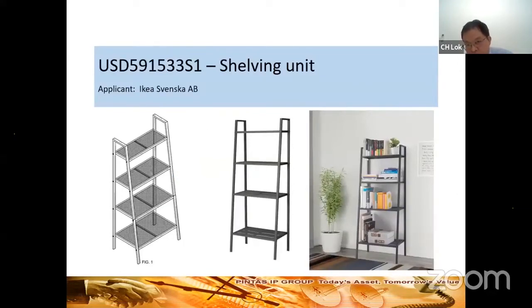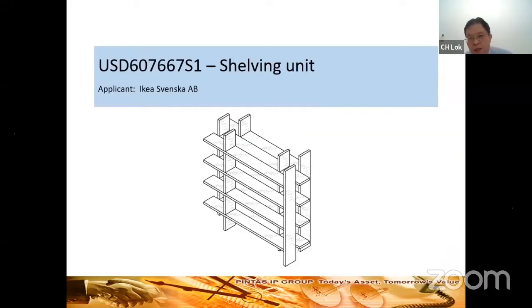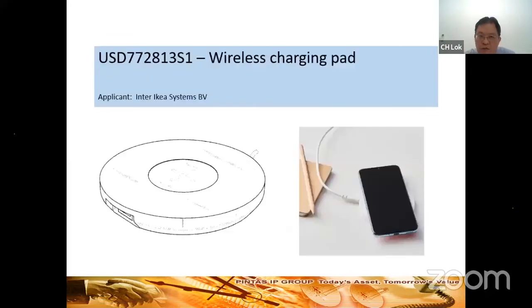First is the shelving unit. I think many of us would have this shelving unit at home. The unique shape is actually registered, protected by way of industrial design, right? This is on the shape, nothing to do with the function, but more on the shape. And also the wooden shelf, also popular at IKEA, is also protected by industrial design. Apart from furniture, IKEA also sells a charging pad, and this wireless charging pad is also registered as industrial design by IKEA. So these are the three most popular designs registered by IKEA.